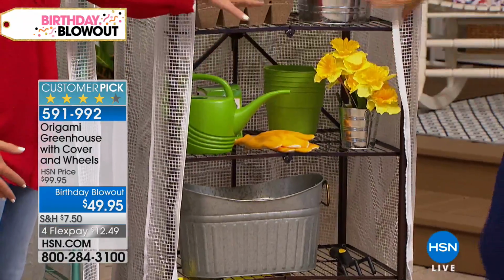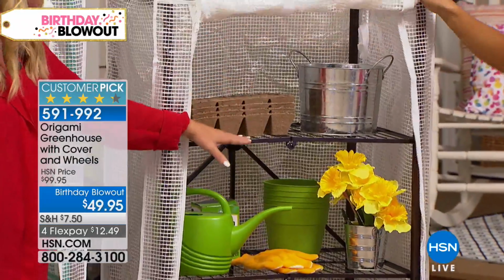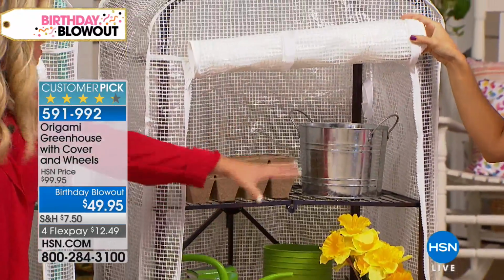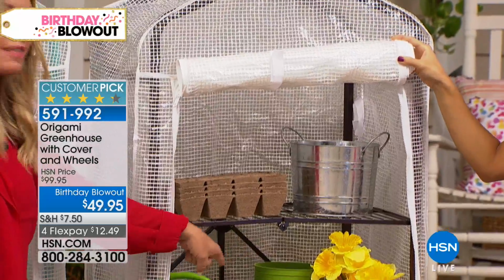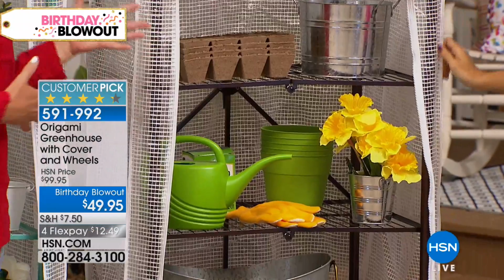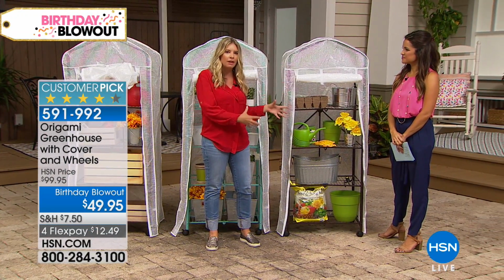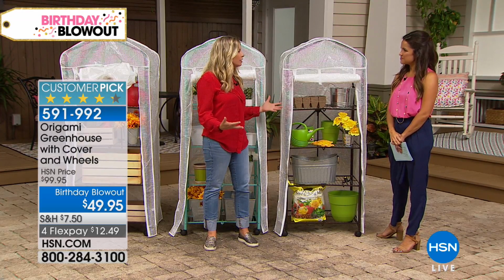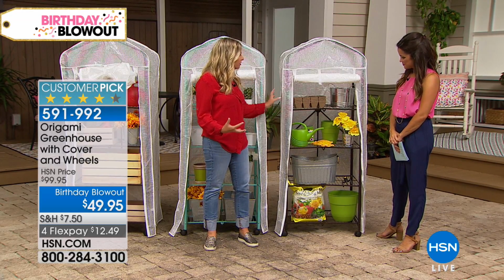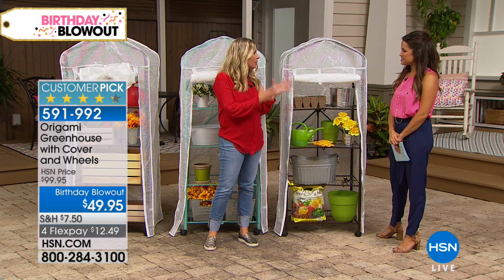And then up here, you can have any plants that you want. You can have the herbs, the beautiful succulents, the beautiful blooms, all of the stuff, but everything is at your fingertips. So you're not going back and forth. It's literally like a gardening station. You're creating a perfect environment for growing these beautiful plants and vegetables. It's taking the guesswork out of gardening with the greenhouse.